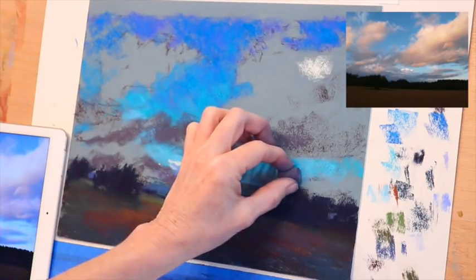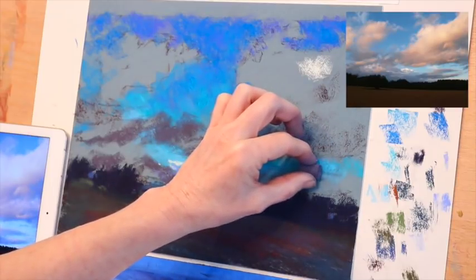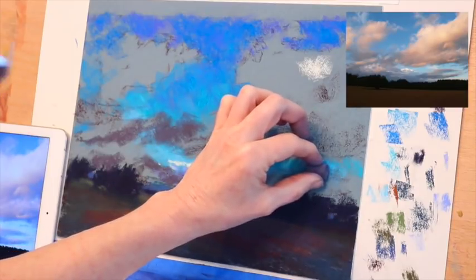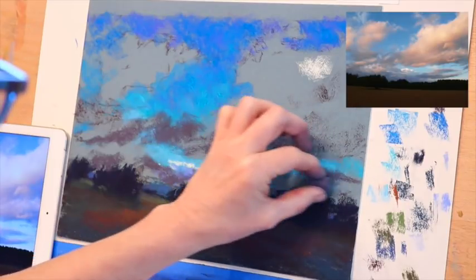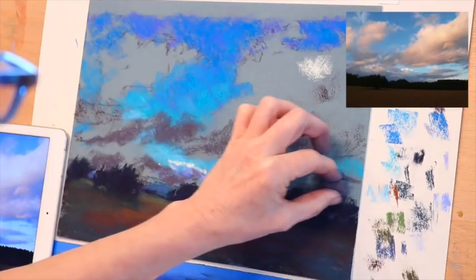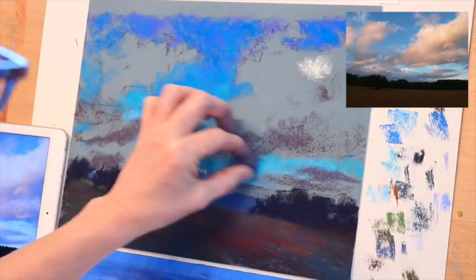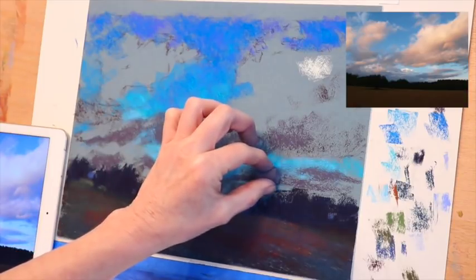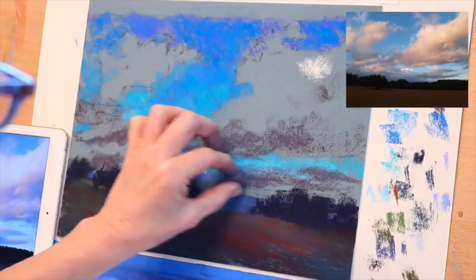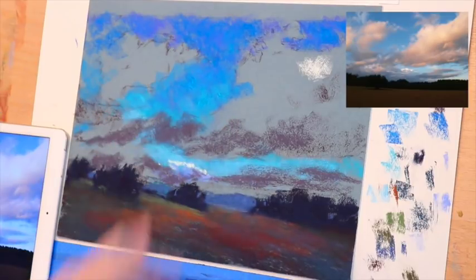Even back in here, pay attention to this. I like how this cloud just has a motion to it. Then another one right above the tree line just scoops up here. And then another thing comes in here. This is more going down. And then that's where that meets in, where that highlight is.